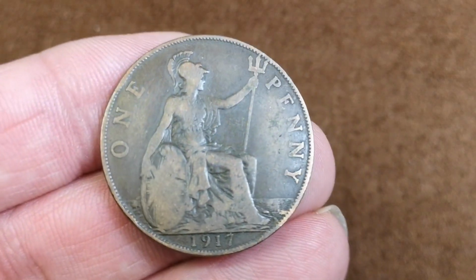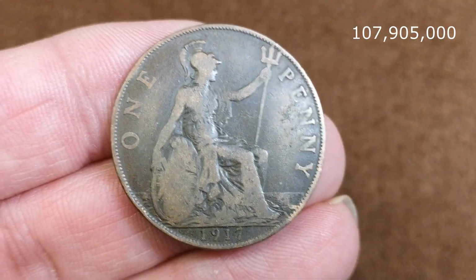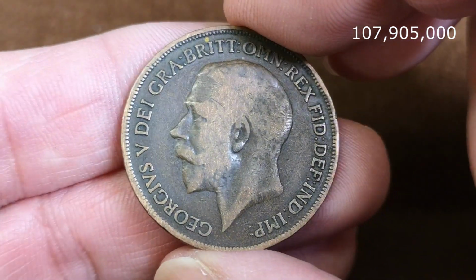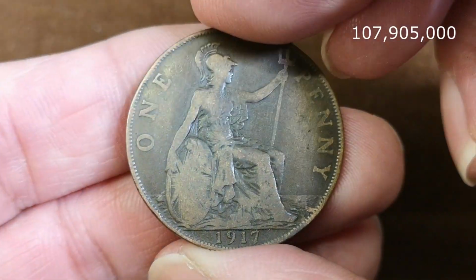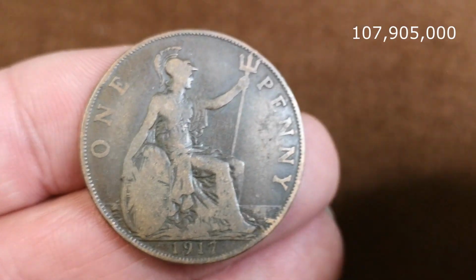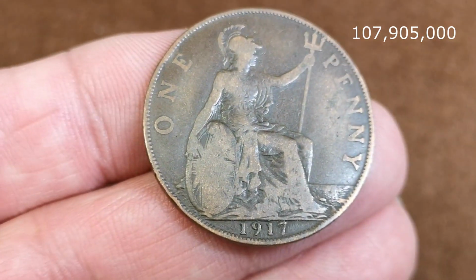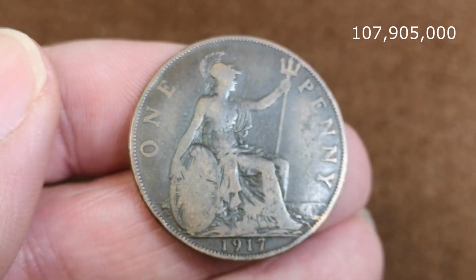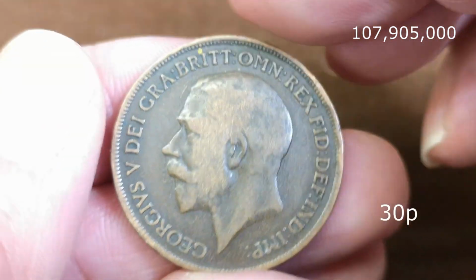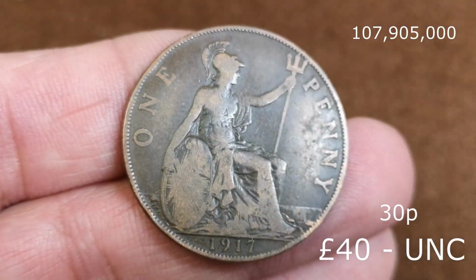Now, the 1917, a massive 107 million of these were minted, and I couldn't find any light coloured ones, and I've got hundreds of them. So maybe that year all the blanks came from the Heaton works. So if you've got the lighter, the milk chocolate version of the 1917, I'd like to know, as I haven't found one. But massive mintage figure, so you'd pick one of these up for around 30 to 40 pence in this condition, up to around £40 for uncirculated.